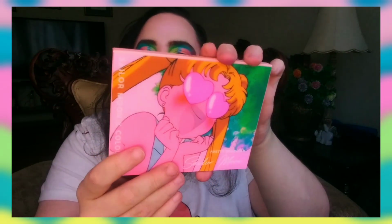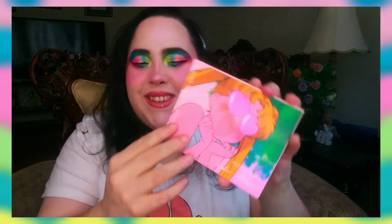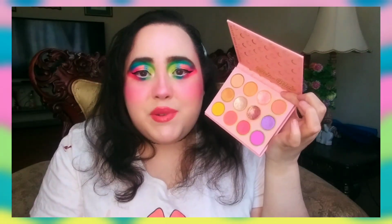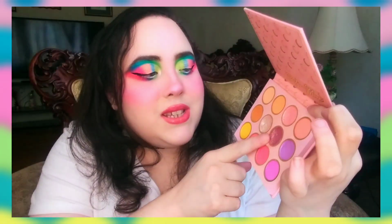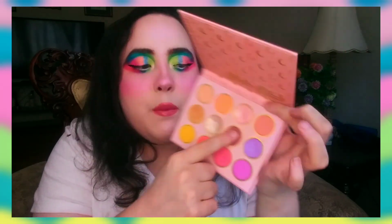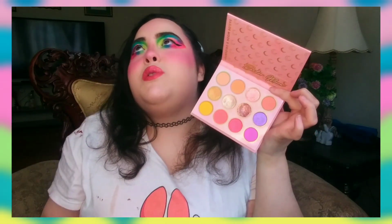And here's the palette. Can you tell me that's not cute? It's adorable. I have used this palette multiple times, especially during the summer and spring. Look at that, I put a dent in this shade right here. I pressed on it too much. I pressed on it so much. It's like a Super Shock shadow. It's so pretty. Oh my gosh.